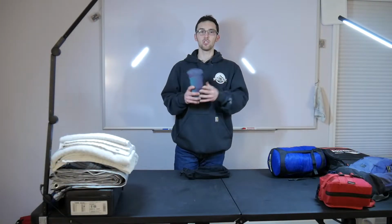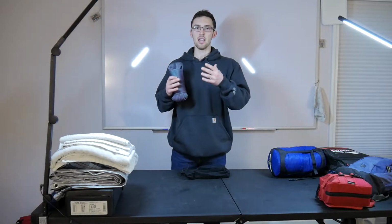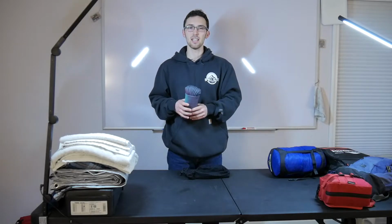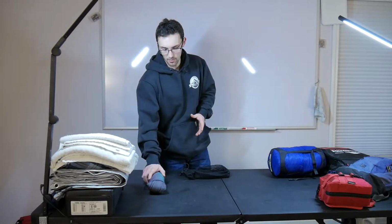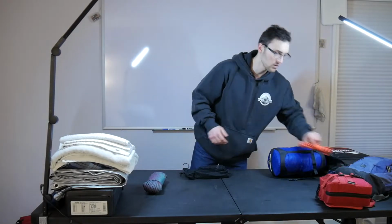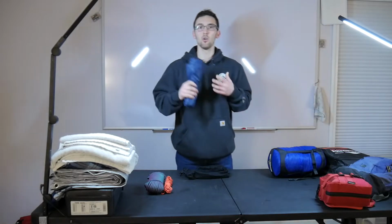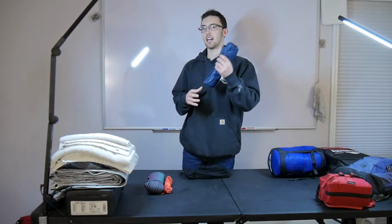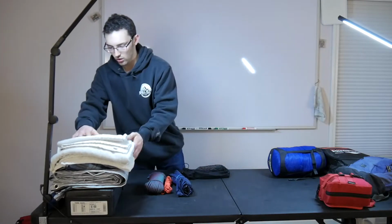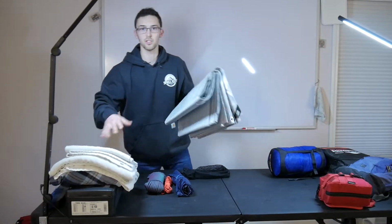So when it comes to shelter stuff, I actually like to carry things to make a shelter rather than carry a tent, which will take up a lot of space and can't be used for multiple applications. So right here I have a medium diameter paracord. I also have a small diameter paracord, a one person tent size tarp, and then also a 10-foot by 10-foot full-size tarp.